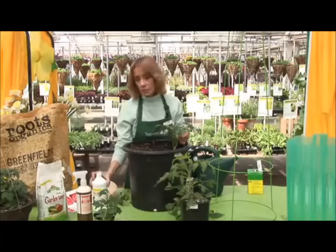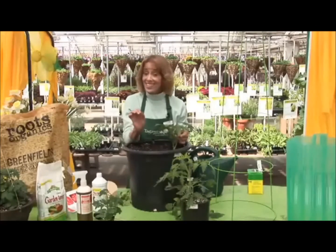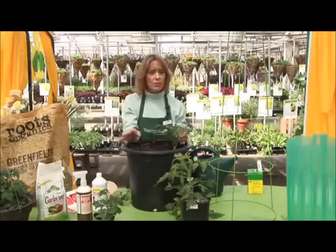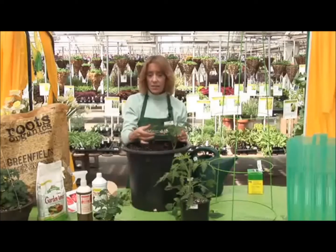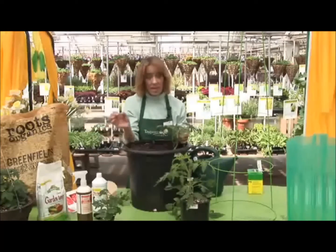You have to be a little bit careful if you're using a fertilizer that has a high first number. That's nitrogen. And we have people complain about, my tomato plants look great, but I don't have any fruit. That's a case of too much nitrogen on something that you want to flower and give fruit. There are so many choices here at Tagawa's. Let us help you out.